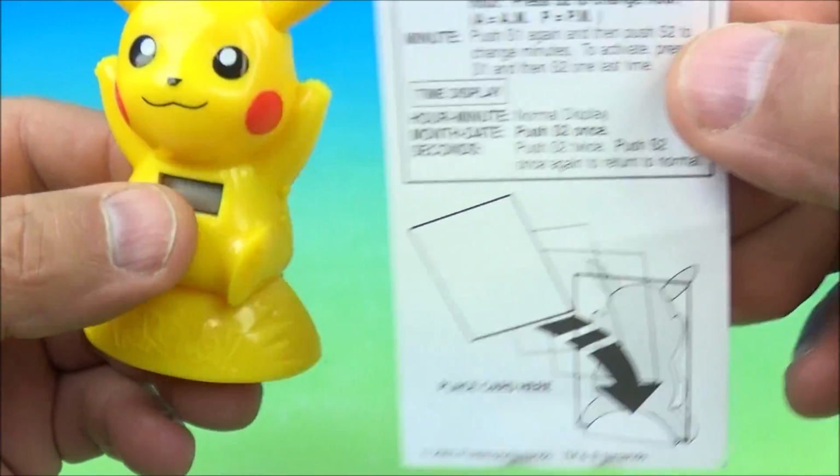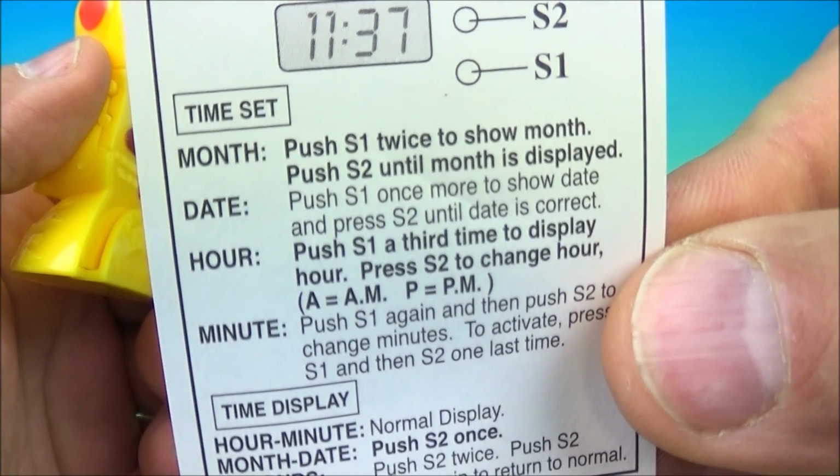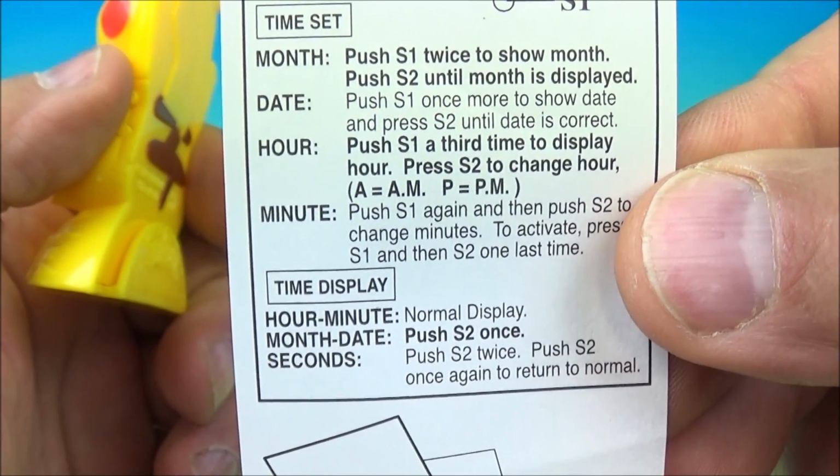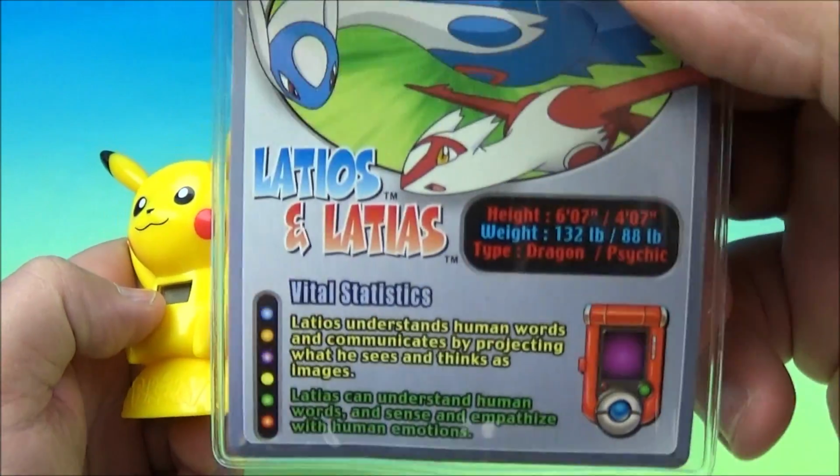So you have the little Pikachu with a little holder in the back for the card. And then, of course, it tells you how to change the hour, dates, and minutes and stuff. And that's it. So you take the card it comes with, and let's have a look at this real quick.